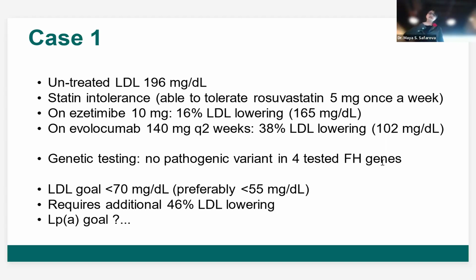So untreated LDL cholesterol was 196, and unfortunately she was statin intolerant, but we were able to get her on rosuvastatin 5 once a week. She then started on ezetimibe 10. Her journey was sort of rosuvastatin 5 weekly, then ezetimibe 10. She observed about 16% LDL lowering, which is on average what you would get with ezetimibe, range of 15 to 20, sometimes 25, except certain situations who are hyperabsorbers.